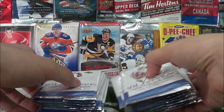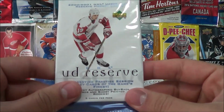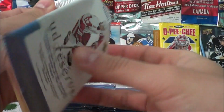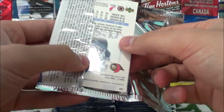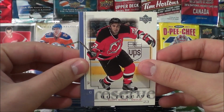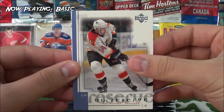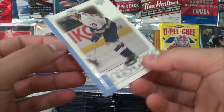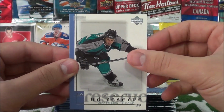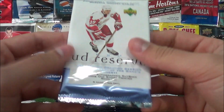So let's go ahead and open up these hockey cards that are like, what, 16, 17 years old. Pack number 1. Steve Yzerman on the front there. Let's take a look at Upper Deck Reserve. Scott Gomez is our first card. Let's look at the base cards there. Ray Whitney. Here we have Henrik Sedin, Jeff Friesen, and Marian Hossa. So it seemed like that first pack was all base cards.